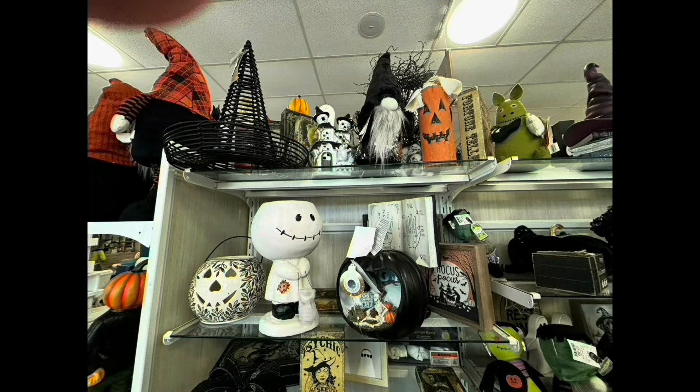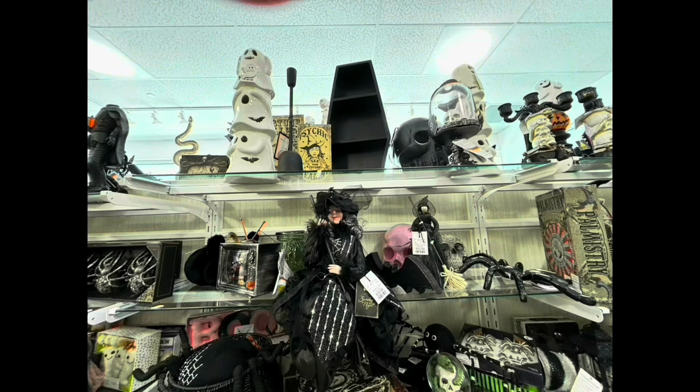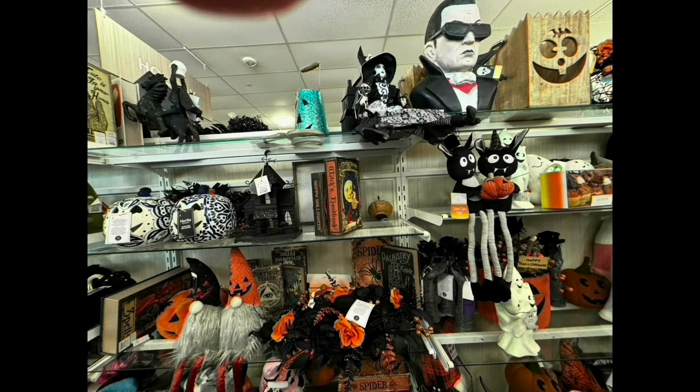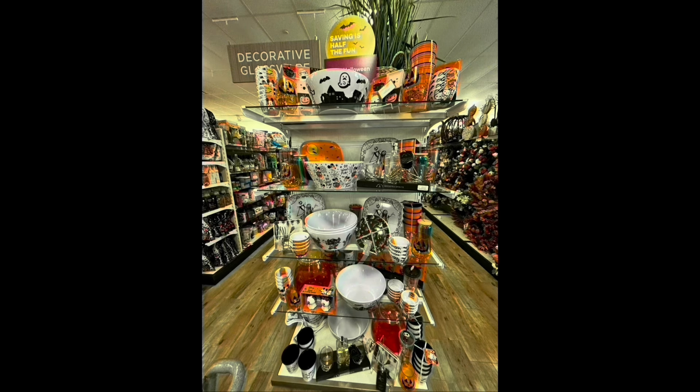Down the other aisles, they had more gnomes, and they had book-shaped storage boxes. I liked this small set of coffin-shaped shelves that I saw, but I never have any idea of exactly what I would want to put on those. They had a bust of, I'm guessing it's Dracula, judging by his collar on his jacket, and he was wearing some pretty cool shades. One end cap had a sign that said "Thankful," and all of the shelves had a lot of neutral colored pumpkins on them.